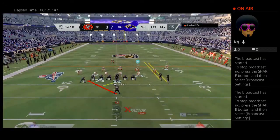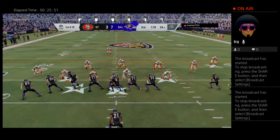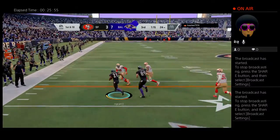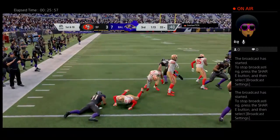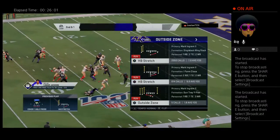Down. Pittsburgh. 54, Mike. Here we go, here we go. 36. They'll run on first down. Ingram breaks the tackle. He's got room to run. And he's going to get a solid gain of 9 before being brought down. Second and right at a yard.